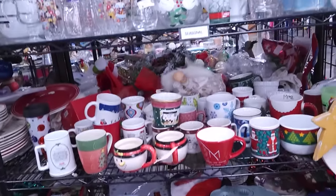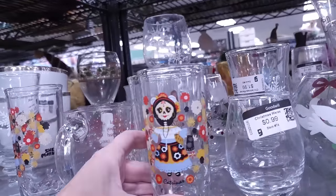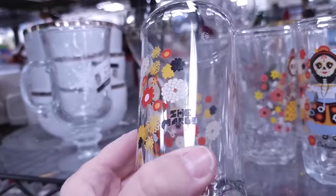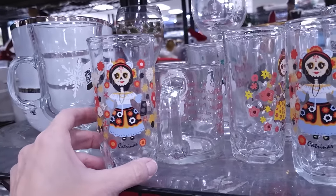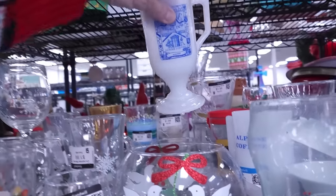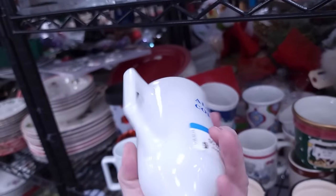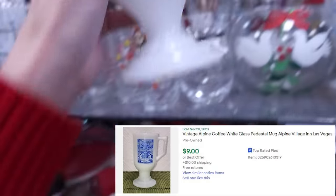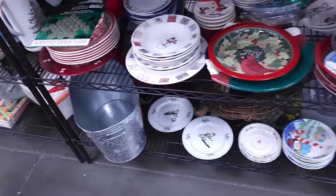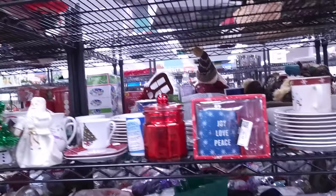Christmas dishes. And again, it's not always Christmas that gets mixed in here, so you have to look. Like, these are not Christmas. These are from somewhere, I don't know. Shamers? Cantinas? But you gotta look, because you never know. Alpine Village Inn in Las Vegas. I didn't know we had an Alpine Village Inn. There's an Alpine Village in California that my country band used to play at. Interesting. Now, I'm sure it probably no longer exists, and that's why I don't know about it, because those are definitely some vintage cups.